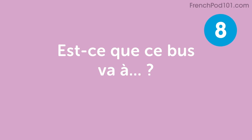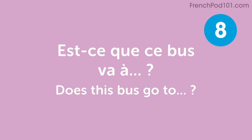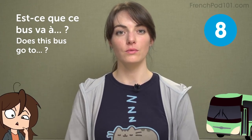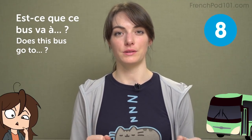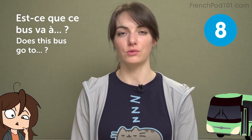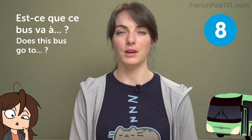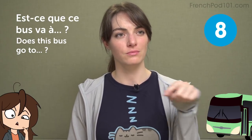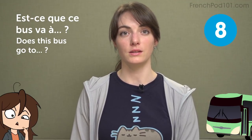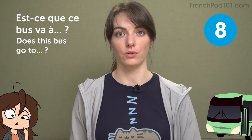Est-ce que ce bus va à? Does this bus go to? Place? You can ask this to the driver of the bus. Because sometimes, again, the map for all the bus routes can be pretty tricky to understand, and you cannot really be sure if you are on the right side of the road to take the right bus in the right direction. So you should ask your bus driver if you're not sure.